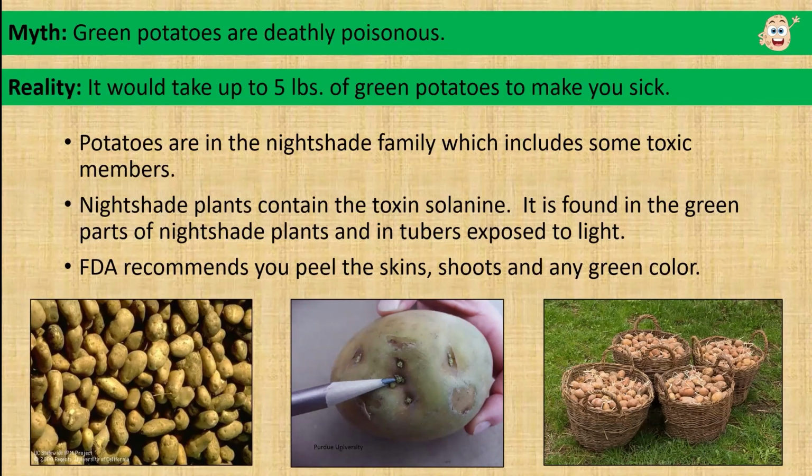Now, I'm going to tell you the legend of how the idea that green potatoes are deathly poisonous got started. The legend has it that Sir Walter Raleigh, in an effort to promote his potatoes, gave the plants to the royal gardeners in the court of Queen Elizabeth I. And the gardeners gave them to her cooks. Well, her cooks threw away the tubers, but of course they were being good English cooks, so they boiled up the greens for this feast to celebrate this new crop. Well, that in turn made everyone in the royal court very, very sick. And that is how the legend began, that eating a green potato is poisonous.